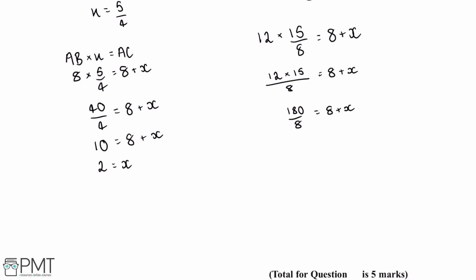What we're going to want to do is simplify this fraction on the left-hand side of the equation. So we can rewrite 180 divided by 8 as 90 over 4. Again, we can rewrite this as 45 over 2. And 45 divided by 2 is 22.5. Now the final thing we want to do is make x the subject, so we can minus 8 from both sides. And this tells us our second value of x is 14.5.